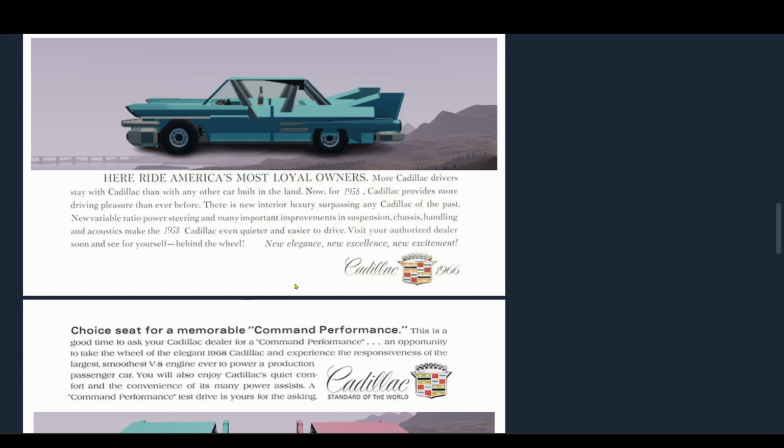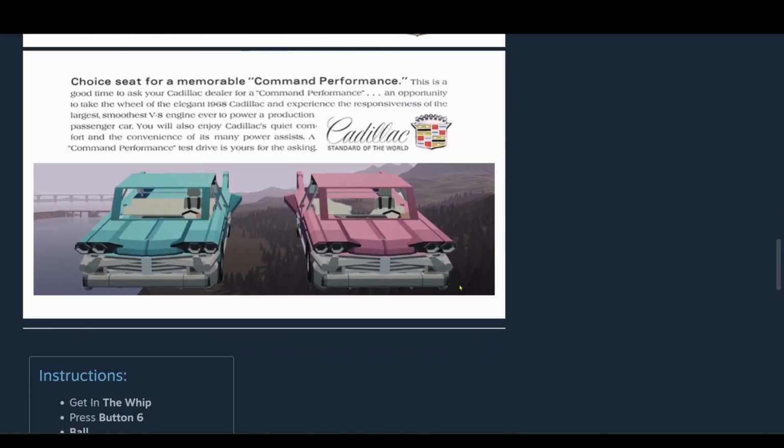Now elegance, new elegance, new excellence, new excitement. Cadillac, 1966. Choice seat for a memorable command performance. This is a good time to ask your Cadillac dealer for a command performance, an opportunity to take the wheel of the elegant 1968 Cadillac and experience the responsiveness of the largest, smoothest V8 engine ever to power a production passenger car. You will also enjoy Cadillac's quiet comfort and convenience of its many power assists. A command performance test drive is yours for the asking, standard of the world.